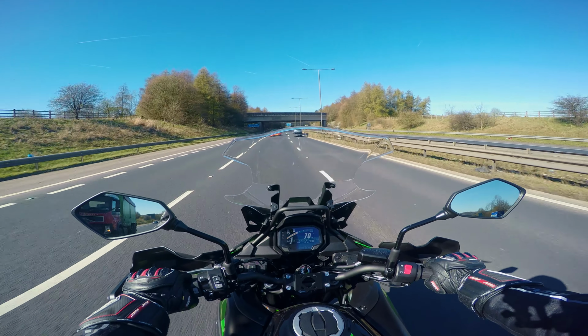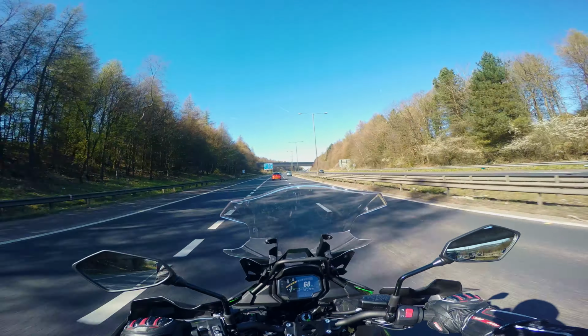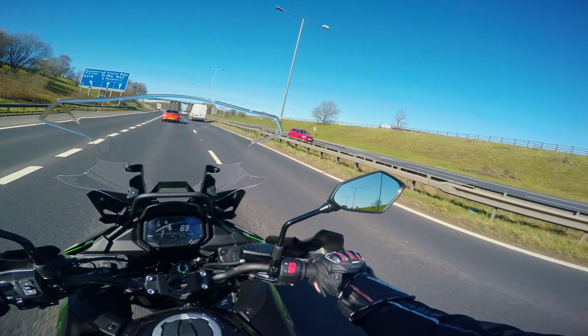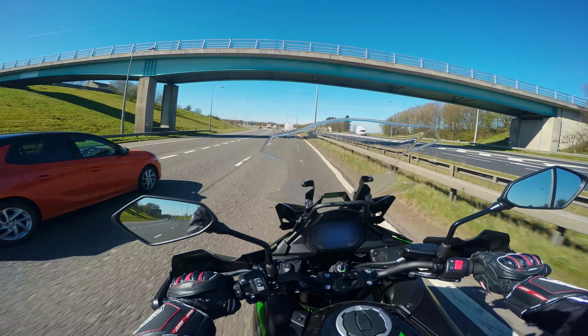70 miles an hour, just above 4,000 or 5,000 RPM. The bike is vibration free, it's very comfortable, there's no wind buffeting. At speed, it's very smooth. You can overtake in 6th gear, no problem at all. Push it a little bit more.